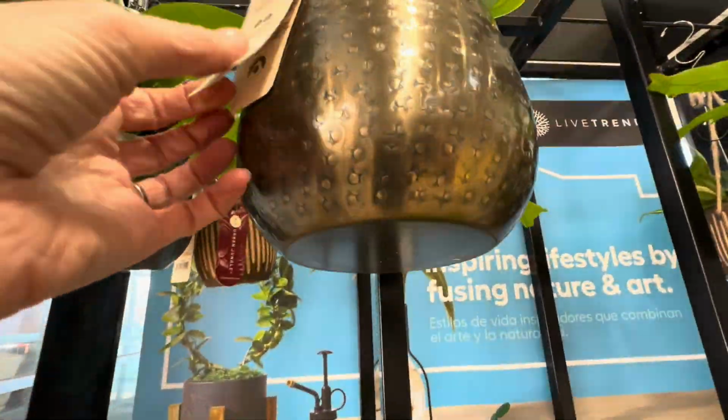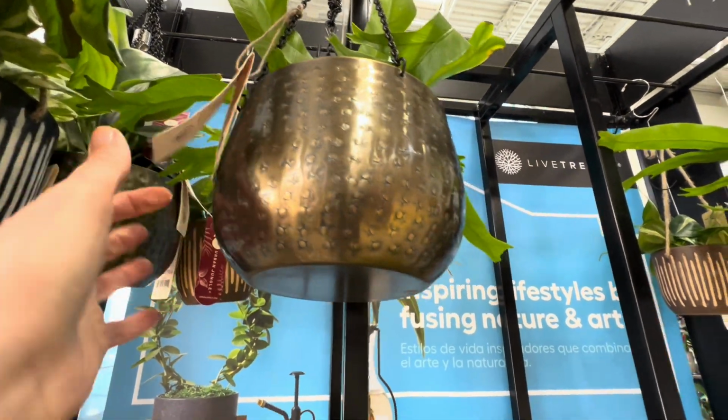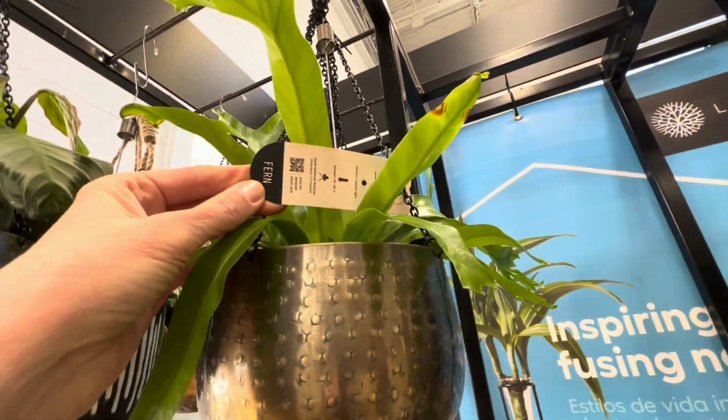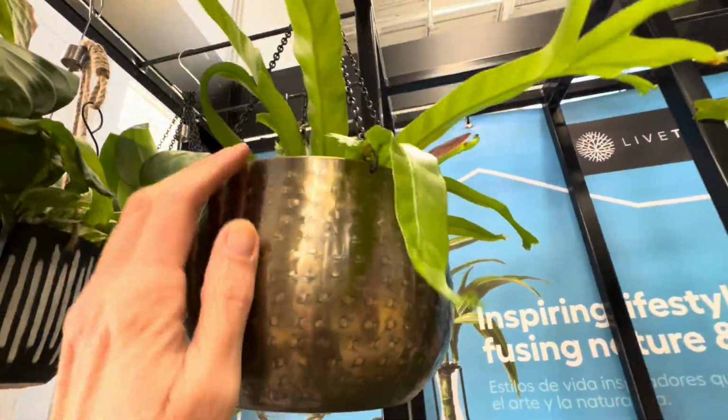All right, you guys, I absolutely love these copper hanging pots. This one contains the bird's nest fern, which, as I mentioned earlier, is noted as one of the easiest ferns to own.